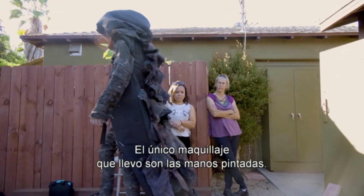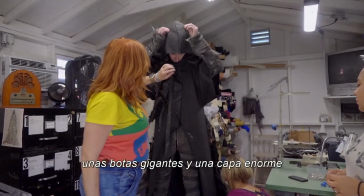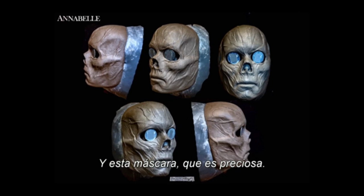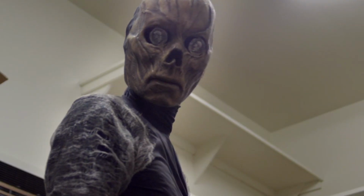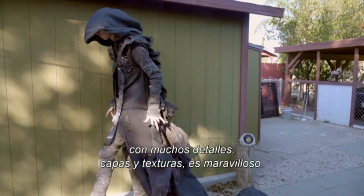The only makeup I really have on me is just my hands are painted. There's a full costume that goes on with a shirt and pants and these giant boots, and then a big cloak that goes on with this voluminous hood, and then this mask, which is beautiful. It's a really mummified looking skull face with these coins in the eyes. They put these giant platforms on him, and they put on this awesome costume, which is extremely detailed, layered, textured, really wonderful.